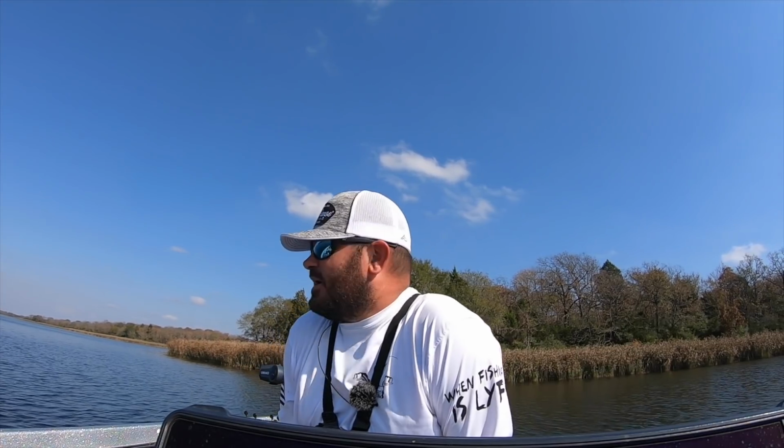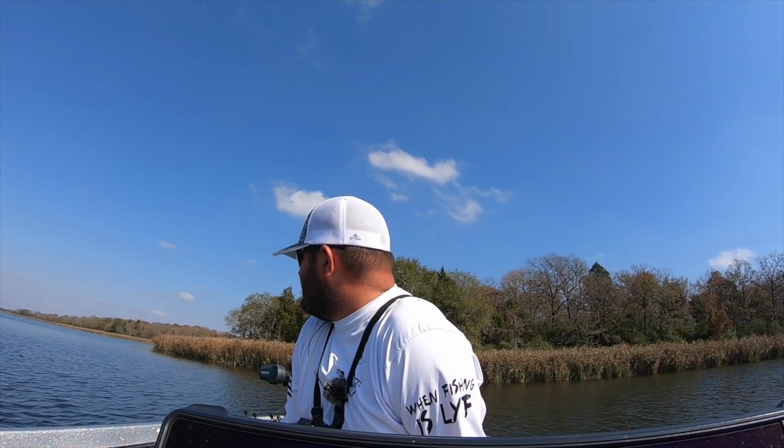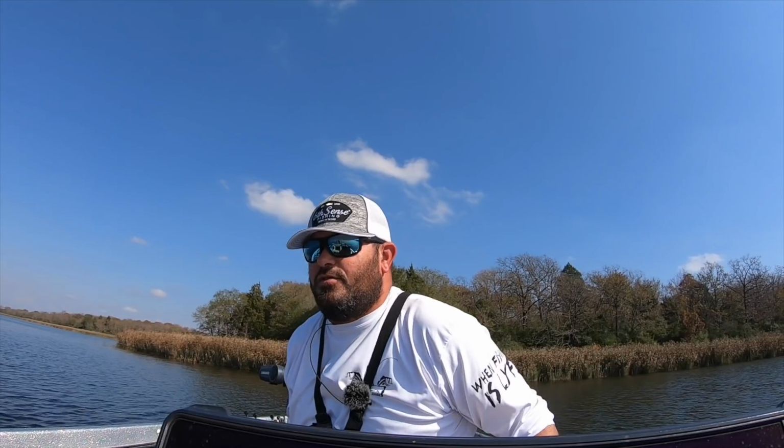I've worked my way from the very back of this creek almost out pretty close to the mouth of it, about in the first third of it. We're just gonna keep looking around, hunting and pecking around, man. I'm just gonna keep bouncing around all over the place. At this point, there's really not gonna be a rhyme or reason to what I'm doing.